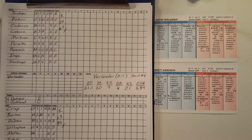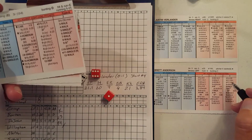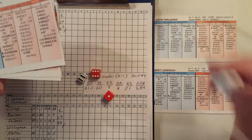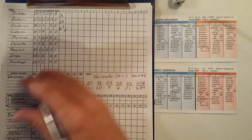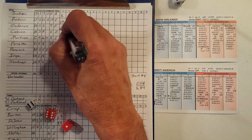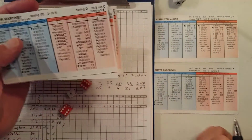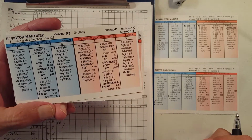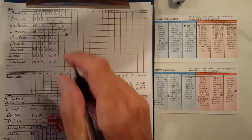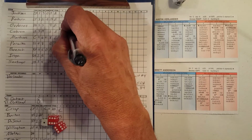Top of 2, Miguel Cabrera. It's a 6-7 versus a right-hander. 1 is a double. Anything else is going to be a single. It is a single for Cabrera. Brings up Victor Martinez. 1-12 versus a lefty. Hit by pitch plus injury. I'm not going to play with injuries. First and second now, nobody out.